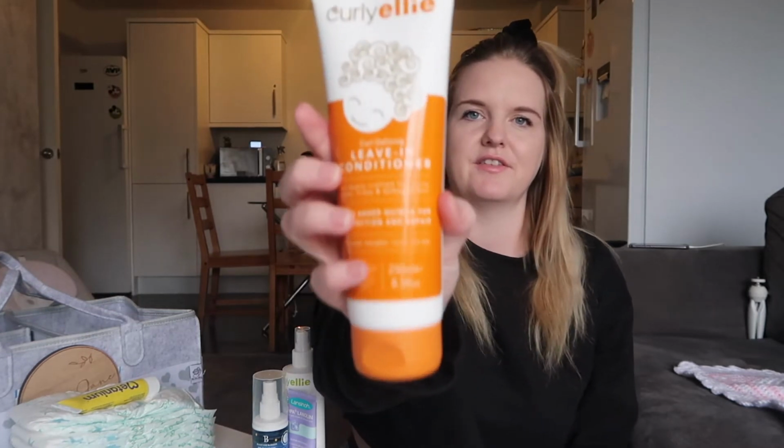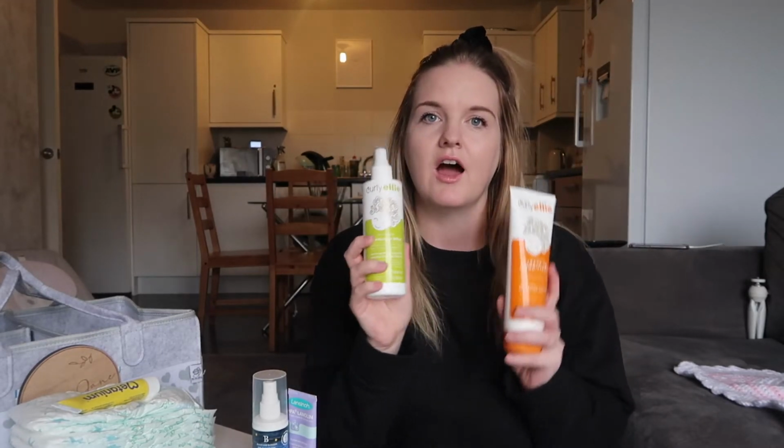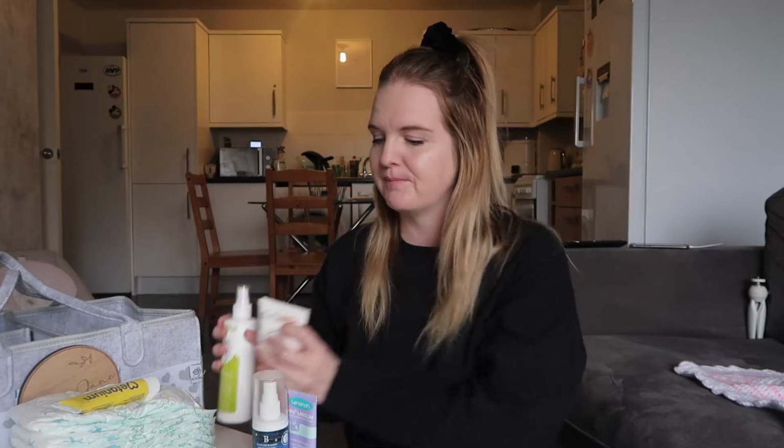So I have this. This is Curly Ellie leave-in conditioner and also a detangling spray. I have these for Jacob and Molly. Jacob is 3 and Molly is 19 months. They both have really curly hair. And I use this after they've had a bath. And I used to have it in the bathroom, but then I would bring them in here to get changed off their bath, and then I'd have to try and go back to the bathroom to get them, and then they would kind of run away. It would be a bit chaotic trying to get them ready. So I put them in my caddy in my lounge, so they're nice and to hand and ready for when I get them out of the bath.